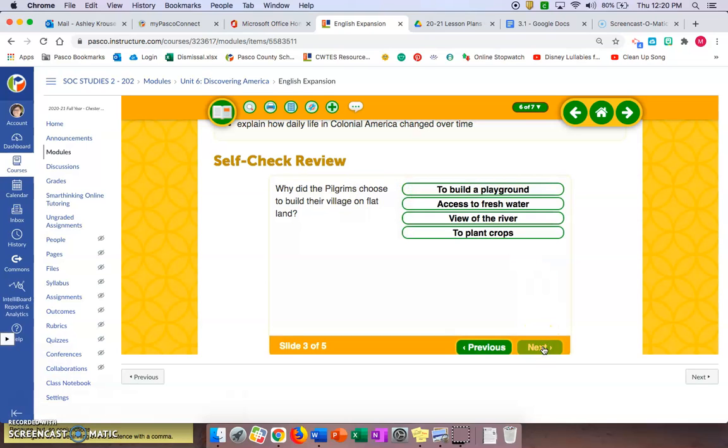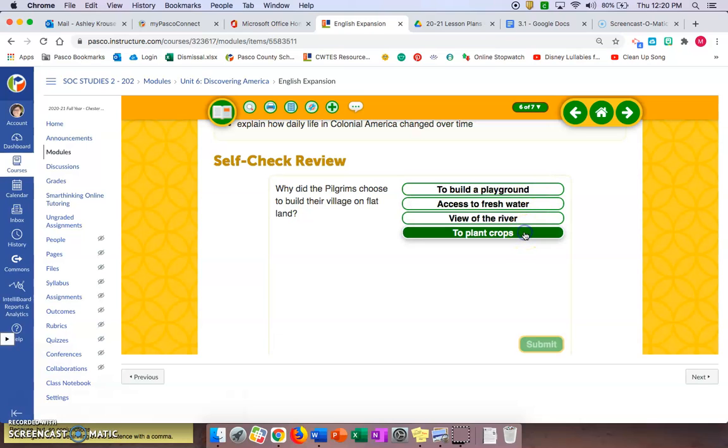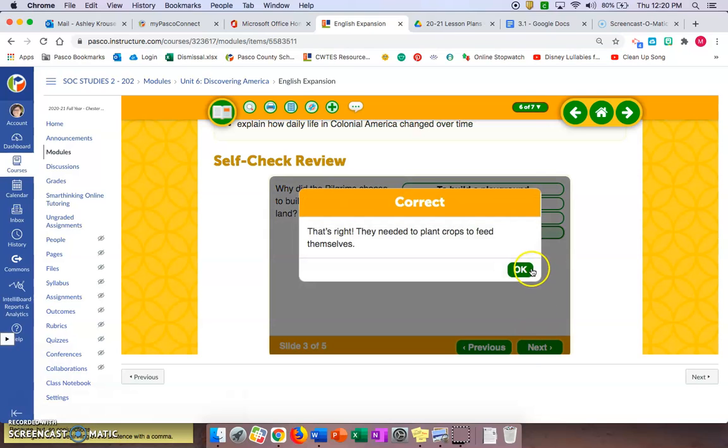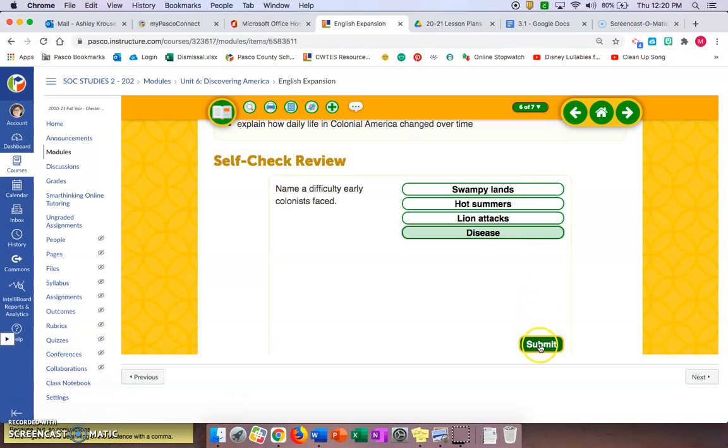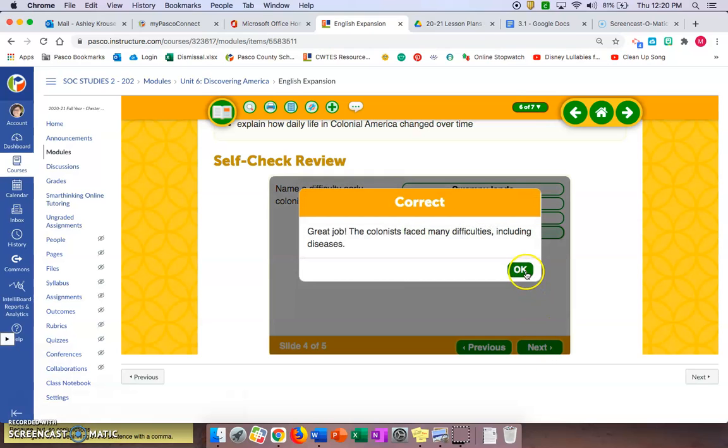Why did the Pilgrims choose to build their village on flat land? To build a playground, to access fresh water, the view of the river, to plant crops. I remember reading about planting crops. Correct. Name a difficulty early colonists faced. Swampy lands, hot summers, lion attacks, disease. I think disease because I remember reading about mosquitoes. Great job.